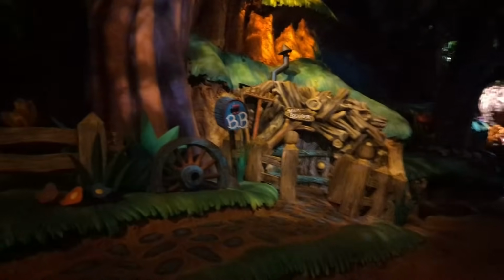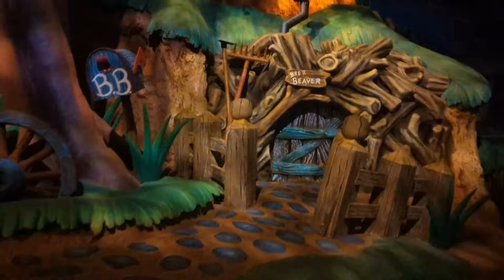And that is what I want the message to be for this video. It's not about the ride. It's not about the music. It was about doing something fun with my friends. And I mean that. I will miss Splash Mountain. A lot of people will. But it's just a Disney attraction. I have really good memories of the ride.